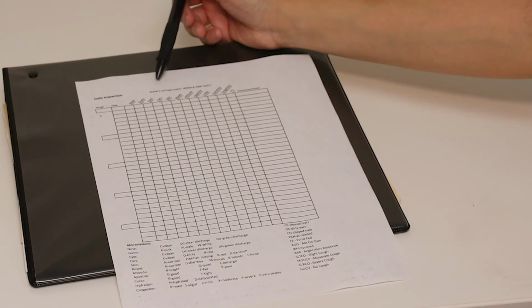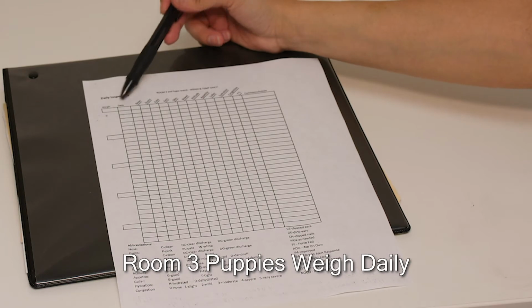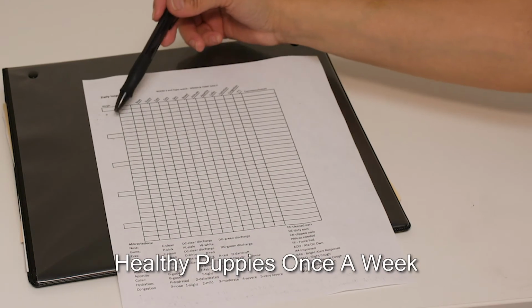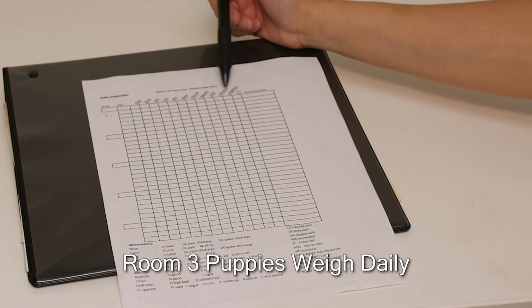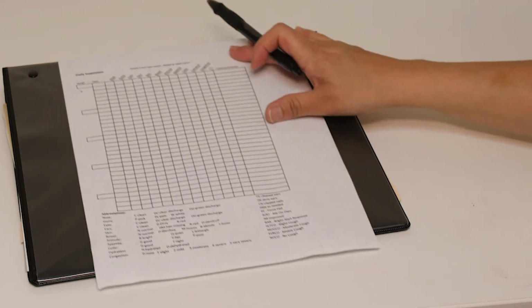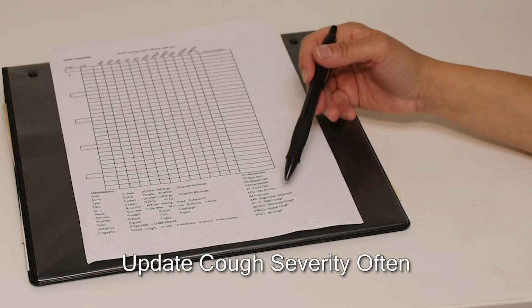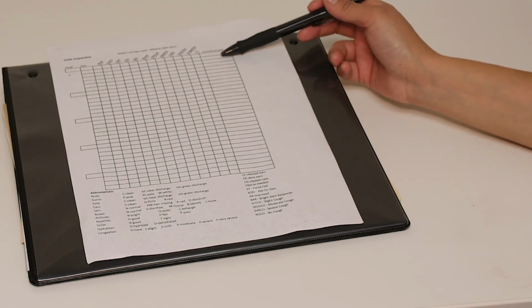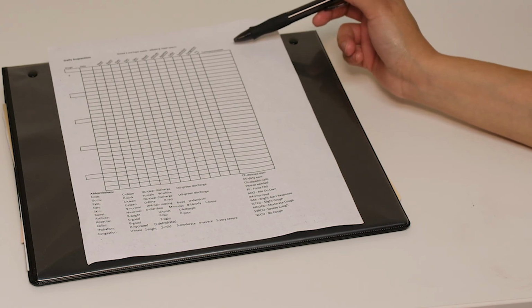For our puppies that made it into room 3, it's very important that we take weights daily versus when they're very healthy, we only take weights once a week. But once a puppy is taken into our isolation room, we need to weigh him daily, and we also need to take the temperature daily. We also need to pay very close attention to see how much they're coughing, and we need to update whether the puppy is still coughing slightly, moderately, or severe. Those initials need to be put here, and we need to have initials from the morning shift, and we also need to have initials and ratings from the night shift.